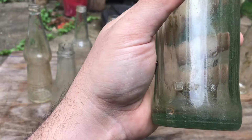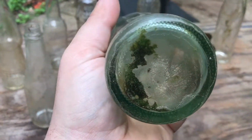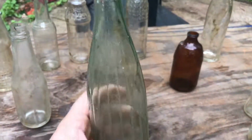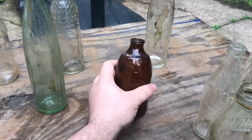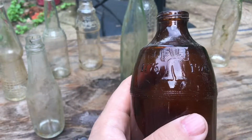Diamond shape. It has a 67-4 right there. Nothing really on the bottom. Has another diamond on the other side. If you guys know what that is, just let me know in the comments section. I'd greatly appreciate it.